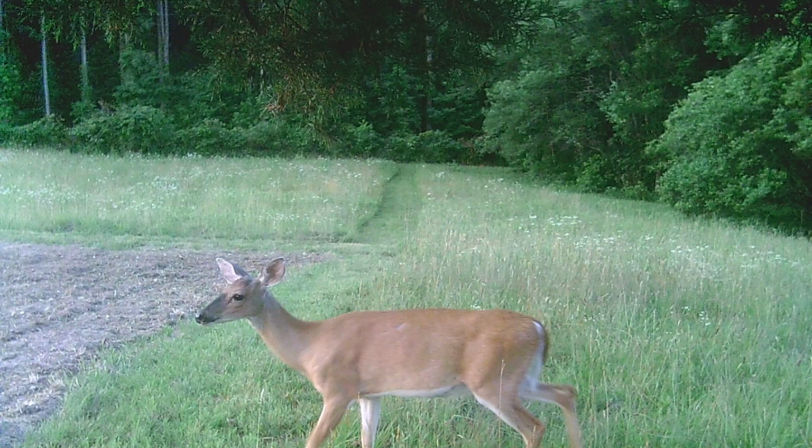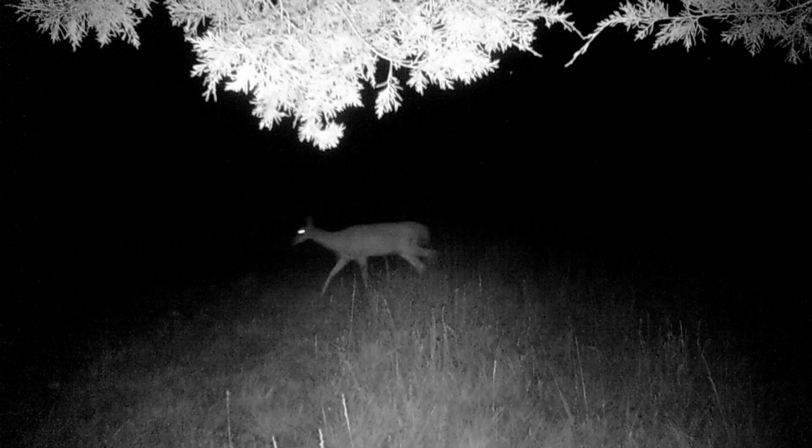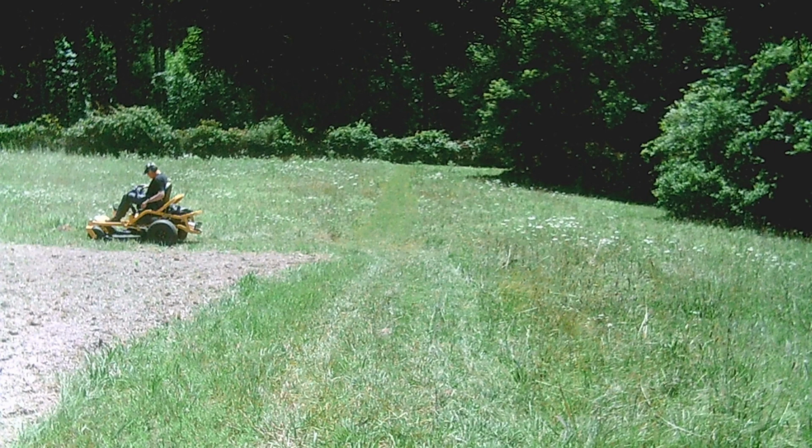All right, well, I stand corrected. That game camera was not set on video, but I got a couple images of some deer. One during the day and one or two during the night. And they look like pretty decent sized doe. There was a picture of a crow and several photos of me mowing. So nothing too exciting there. But I got two more that are out in the woods. We'll go see what's in there.